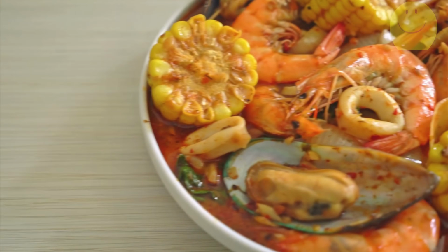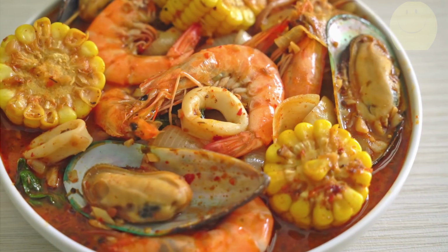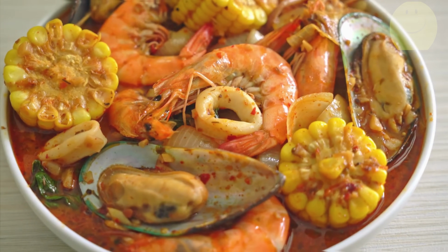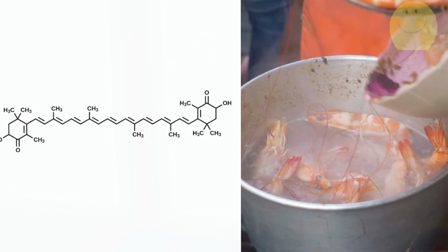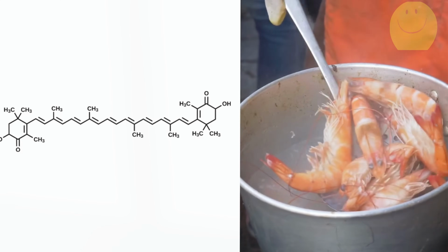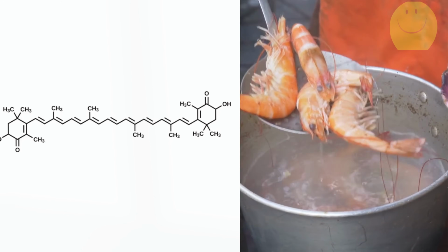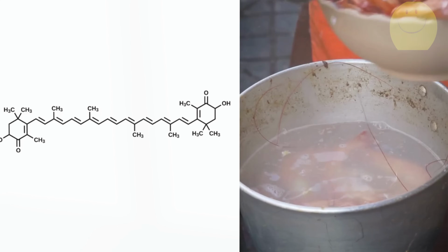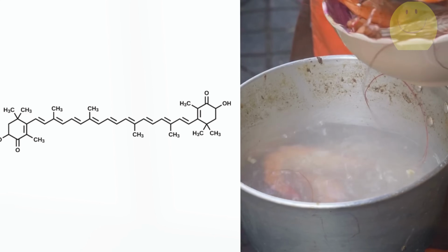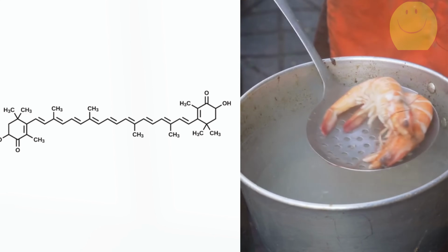Seafood turns red when boiled due to a pigment called astaxanthin, naturally found in crustacean shells like lobsters, crabs, and shrimp. Initially hidden by a protein complex called crustaceanin, which absorbs blue light, astaxanthin reveals its red color when crustaceanin breaks down from heat during boiling. This process allows astaxanthin to take center stage, giving cooked crustaceans their vibrant red hue.